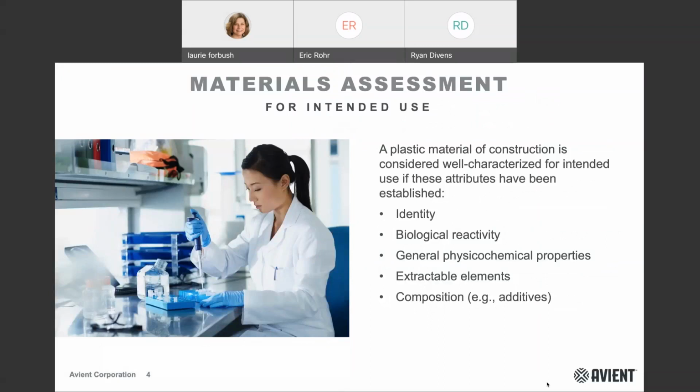What is materials assessment for intended use? There are 5 main attributes we must keep in mind for this application. These include 1, identity of the pharmaceutical material. 2, biological reactivity. 3, general properties. 4, potential extractable elements. And finally, 5, composition in the packaging. This includes any additives used.